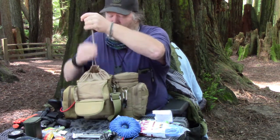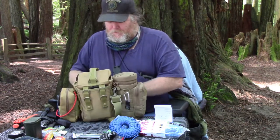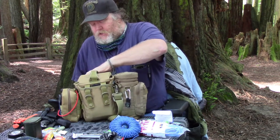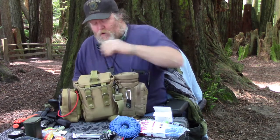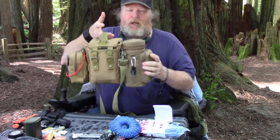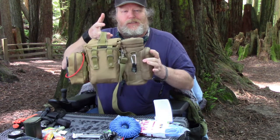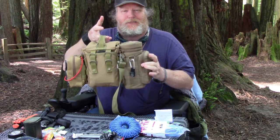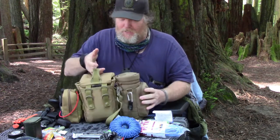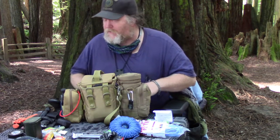Now this whole thing weighs, I'm a fairly good judge of weight. Let me close this up. This entire package, including my water bottle, is full of water, so that's 40 ounces of water. Probably looking at about 6 pounds here. It's less than a gallon of milk. Okay? Maybe 7 pounds, I don't know. Some days I'm more accurate than others.